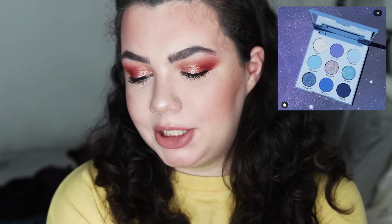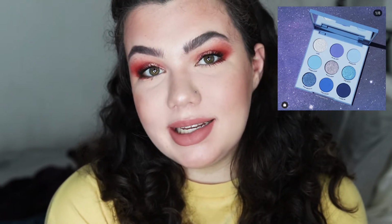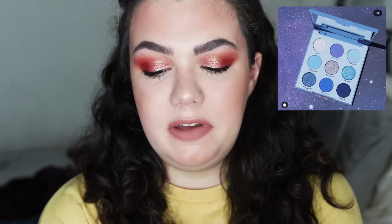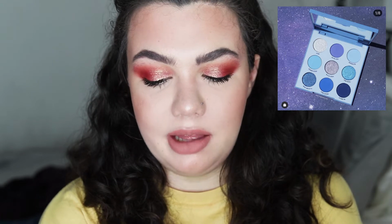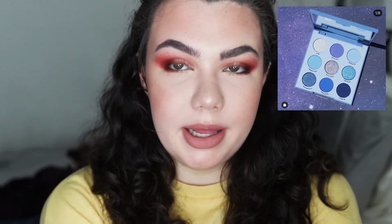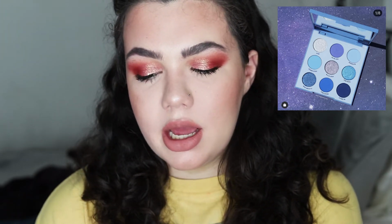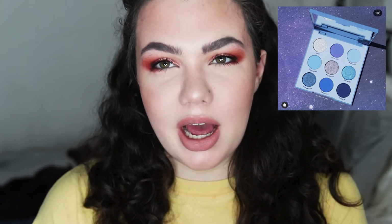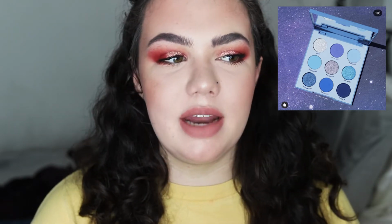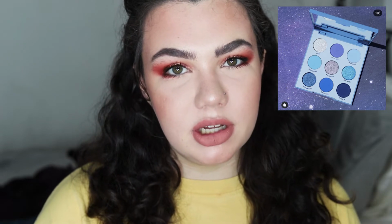Next ColourPop release that I want to talk about is the Blue Moon palette, which is a 9-pan all blue palette. I'm really happy that they did release this, because I know people have been asking for an all blue palette for a while, and I think I've even said that it would be cool to see them do one. I'm not sure if I'm going to buy this or not, quite frankly, because I don't do blue eyeshadow a lot. Every time I do blue eyeshadow, I end up looking like Tim Curry in the Rocky Horror Picture Show, and it's not really that cute of a look for me.